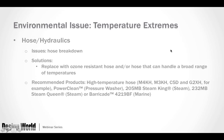Some other products that we have in our industrial line may range from a steam hose, which is inherently going to see an extremely high temperature, which would be a 205 MB hose, or even some barricade fuel lines, which are high temperature fuel lines for the marine application, which at a higher temperature will still meet the permeation requirements required for the marine use on a marine engine.